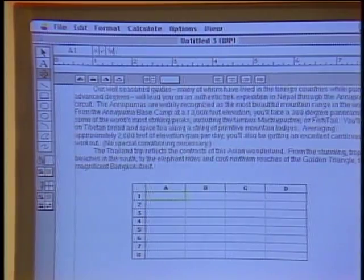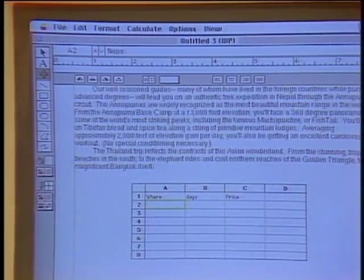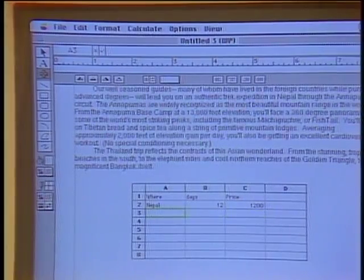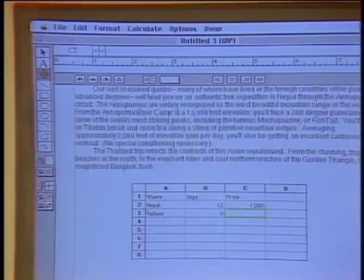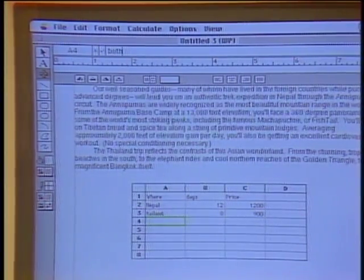So that's the spreadsheet. That's not a graphic of a spreadsheet. That's correct. You can see up at the top that my menu bar's changed again. And I'll just type in a couple trips here. Say there's Nepal is 12 days, and we can go to Thailand for 8 days. And you could perform spreadsheet functions right now inside the spreadsheet.